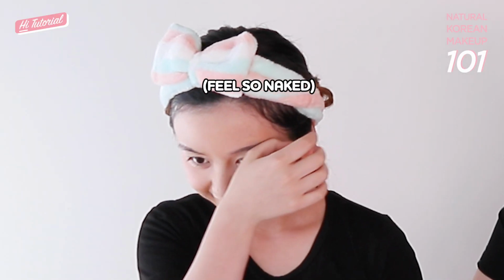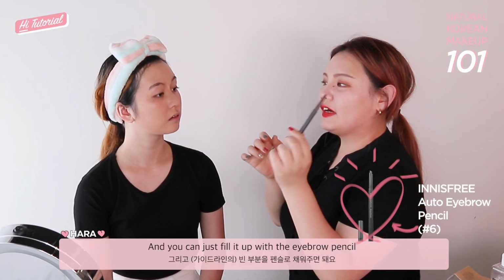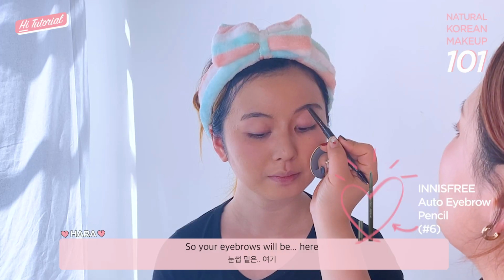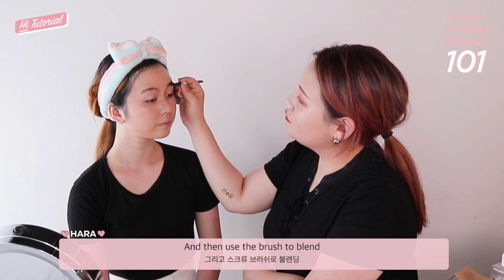Oh my god. Do you like it? Yeah. Oh my god. You can just fill it up with the eyebrow pencil. So your eyebrows will be here. And then use the brush to blend it.